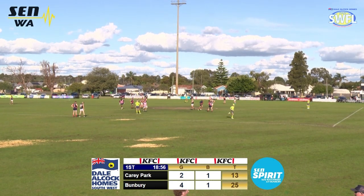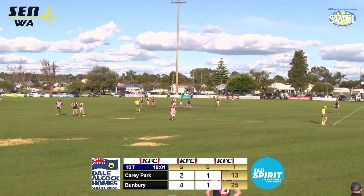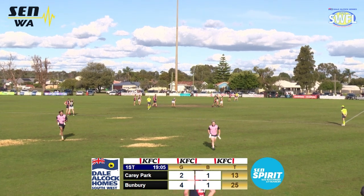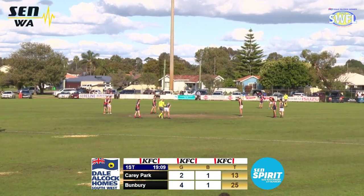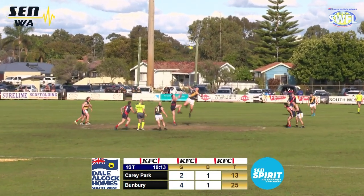That was probably one of the strangest things I've ever seen. The players were looking back at the umpires going, yep, it's all right to call it. And I thought he was going to drag it back, Weaver. But they didn't. And to say, Bunbury is starting to push away a little bit. They are. They're starting to win around that contest in that middle field. And when they do, they open it up.